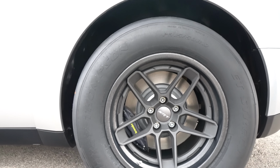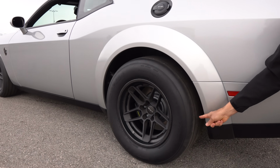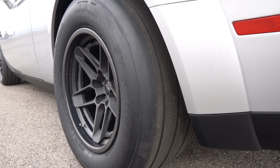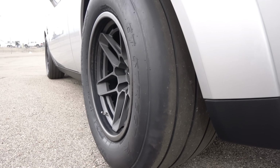I'm gonna have Lori kind of swing around and just show you. When we say drag radials, you'll see how very low the grooves are, but they actually did some tweaking to make this a little bit more feasible to drive on the road. But these are made for the drag strip.